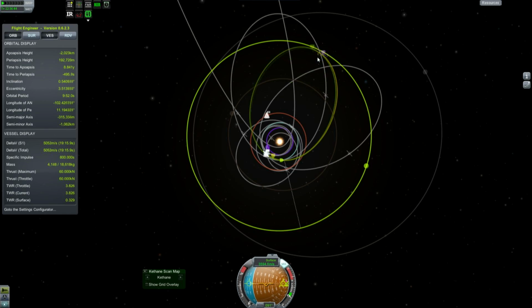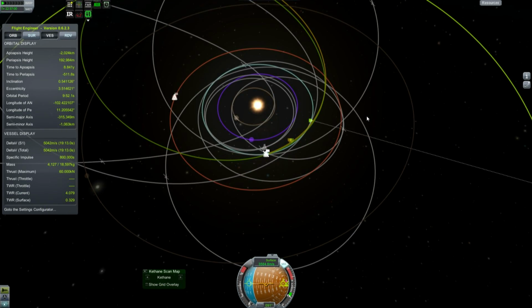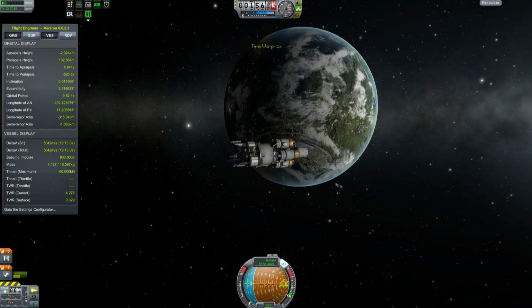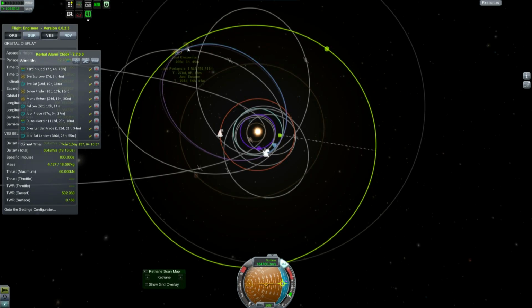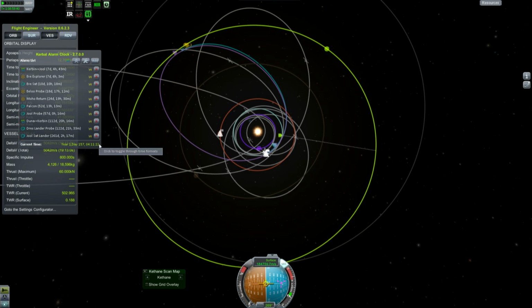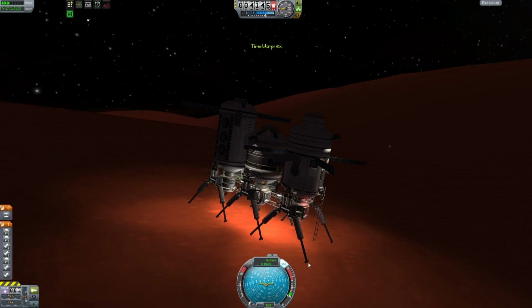Okay, so a little bit of maneuvering. We get ourselves an encounter a couple of hundred days out. And so we of course set up a maneuver node, or set up an alarm clock, and watch the satellite shoot off into space. There we go. 265 days away. I'm pretty sure I'll have warp drive technology by then, but, well, it'll be like driving a vintage car, won't it?